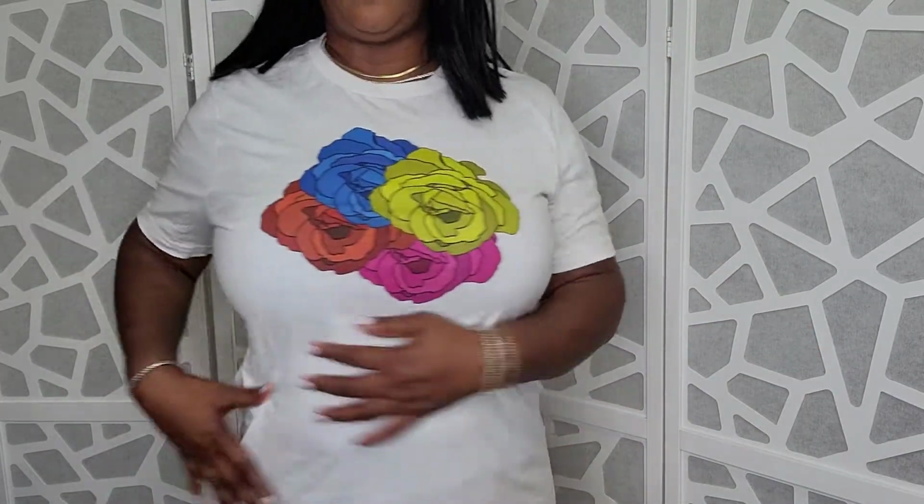All right. So this is the look of it. I'm sorry, I'm already biased, like I said. Bella Canvas for the win. It feels a little bit more luxurious. It feels like something you would find in a high-end store. I'm talking about the quality of the shirt.